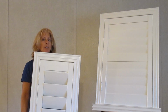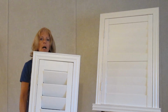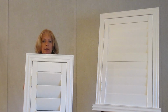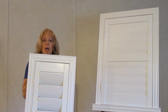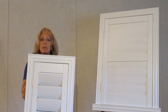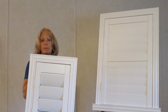So let me talk to you about shutters for a little bit so that you know a little bit about them. Number one, there's a lot of manufacturers of shutters, a lot. And there's a certain shutter that I'm not going to actually name because I probably would get sued, but I'm not going to mention the company, but let's just put it this way. There's differences in quality, and just like anything else in life, you get what you pay for.